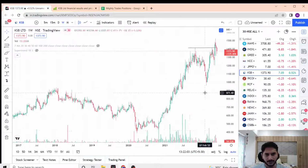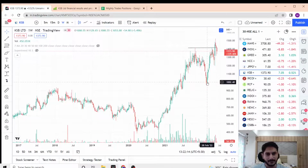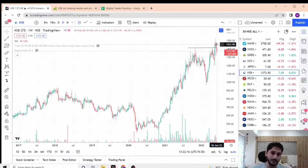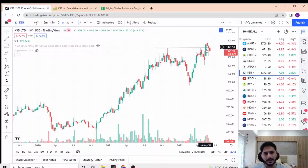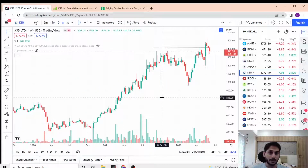Overall, the chart structure looks very good. Super massive run back in November 2020, moved from 400 rupees to 1400 rupees. Then came a deep correction to 1000, and from there it's moved back up, and then it made a higher low, then a higher high, and now it's probably making another low. So maybe this is a good chance to buy the stock at this level, and we could see this trend continuing further. What could be the target?